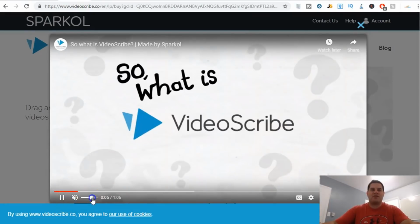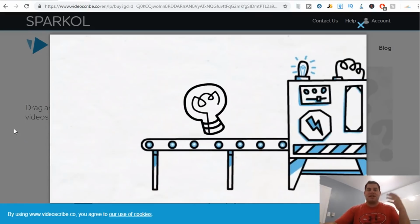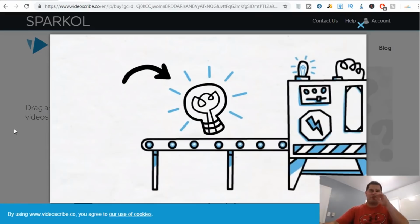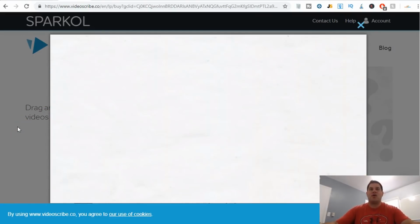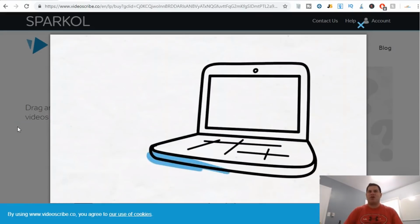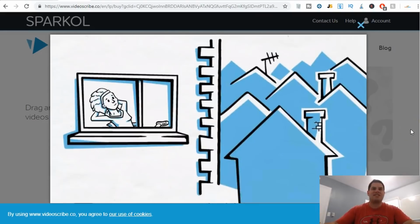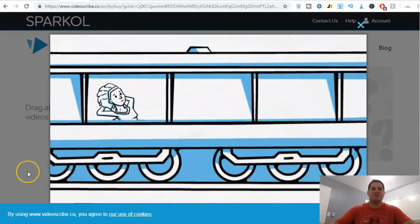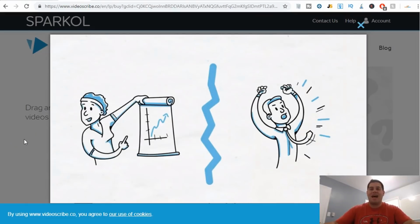Now, they do have sound, but we're not going to play the sound. But these are the videos that you'd create. You'd create simple videos that are on a whiteboard, okay? And all the templates, all the images that you're seeing right here, these are things that are already inside VideoScribe, okay? And this is the exact software that I used to use myself and absolutely loved it.